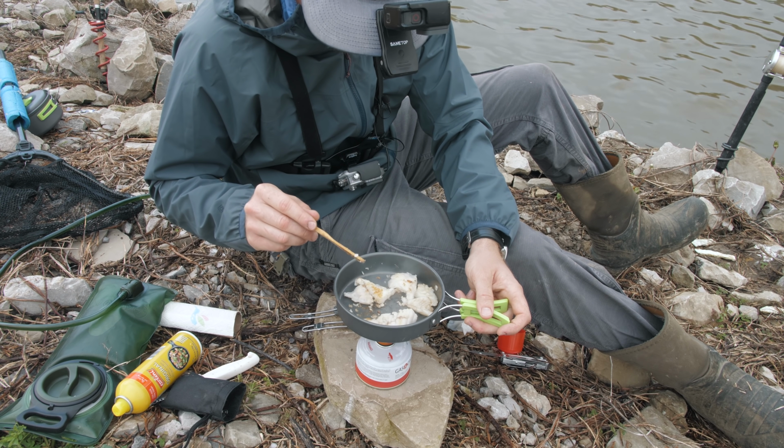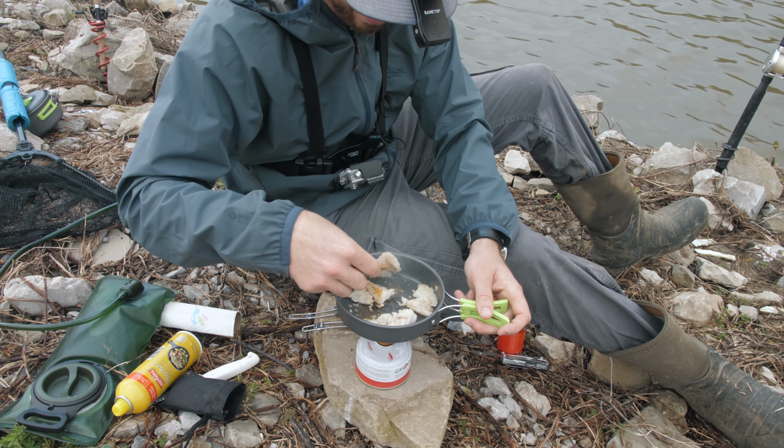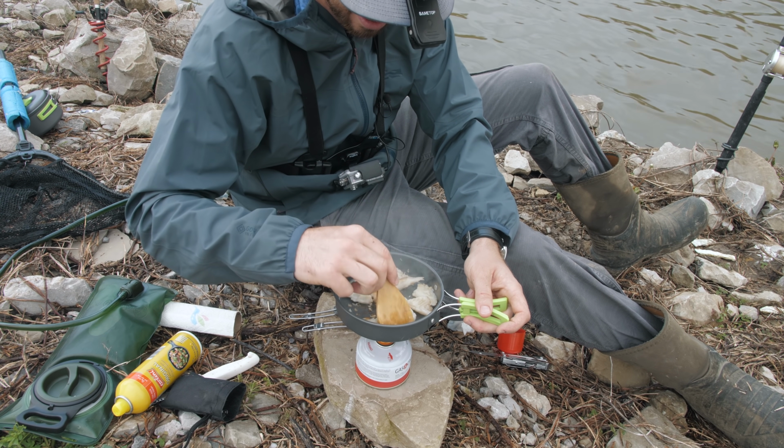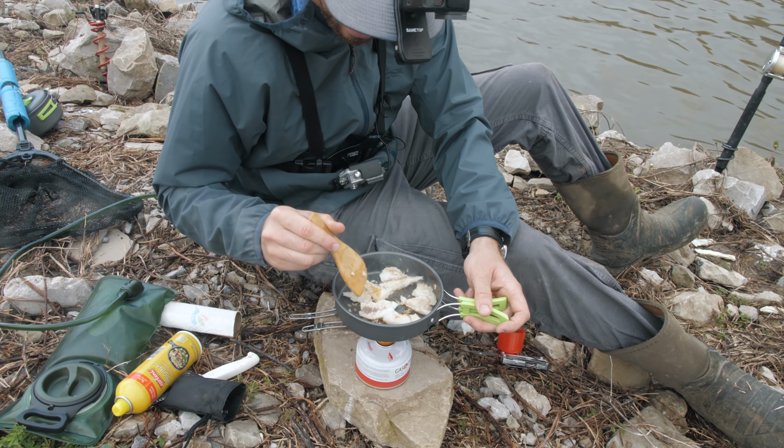All right, it's looking like it's almost done. I wanna make sure I cook this all the way through. But it's actually looking really good. It's got some really flaky white meat on there. I'm excited to try this out.